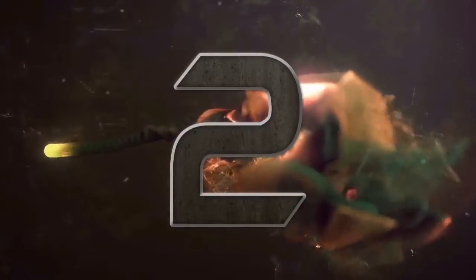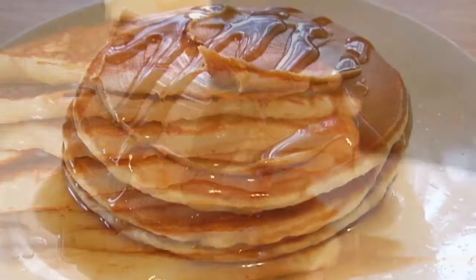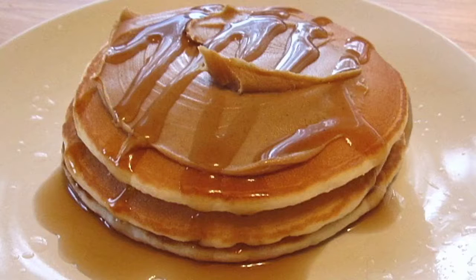Number 2. Pancakes. Speaking of simple, what's simpler than pancakes and syrup? You can even get a bit crazy with it and put a little peanut butter on them just for kicks. Maybe even throw in some banana slices and a glass of milk. Go ahead. It's not that expensive at all.